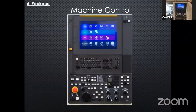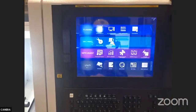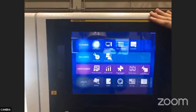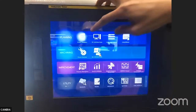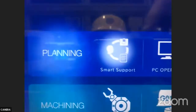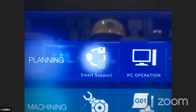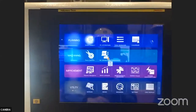So Kevin, let's show it in the lab here. So this is the control of 0i-TF. It's also PC based. That is the reason why we could also put our own software, which is a unique one. For example, the Smart Support will help you create a program easily and simply.